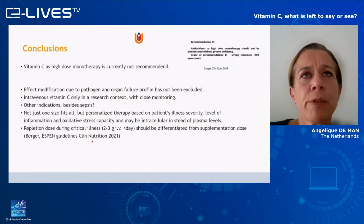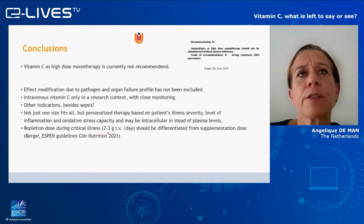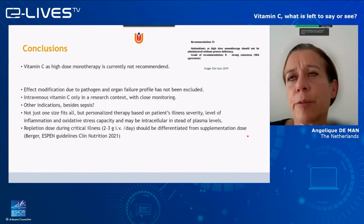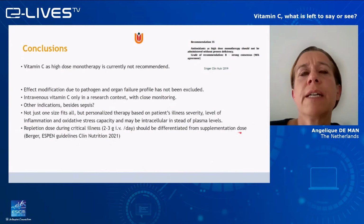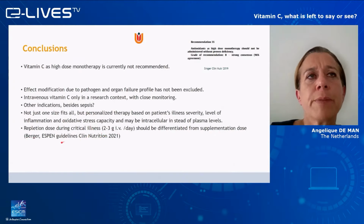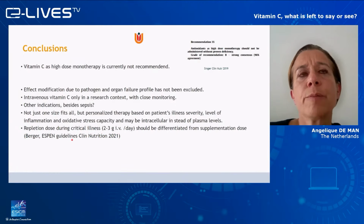And furthermore, I would like to mention that a repletion dose during critical illness, which is 2 to 3 grams intravenously administered per day, should be differentiated from the supplementation doses and the pharmacological doses as have been used in these trials. So this is still recommended, as we recently described in the ASPEN guidelines for micronutrients.